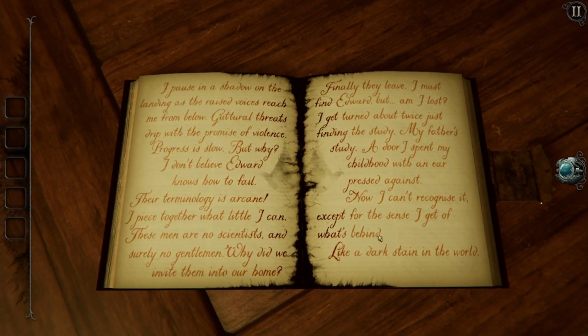I pause in a shadow on the landing as the raised voices reach me from below. Guttural threats drip with the promise of violence. Progress is slow. But why? I don't believe Edward knows how to fail. Their terminology is arcane. I piece together what little I can. These men are no scientists, and surely no gentlemen. Why did we invite them into our home? Finally, they leave. I must find Edward, but am I lost?